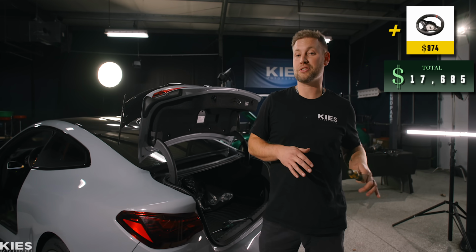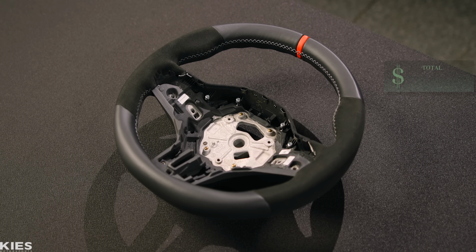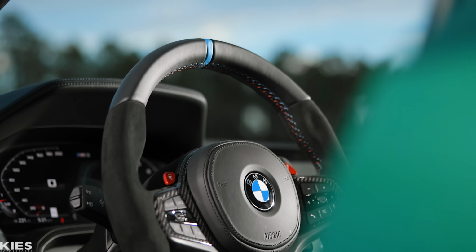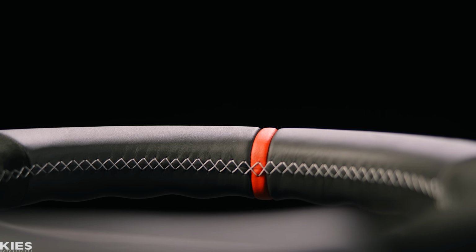Now the wheel that we're going to be installing today is technically for an M340i. The reason for that is, as you may have seen in my video, the BMW one for the G80 has a blue stripe. Everyone's like, I don't want a blue stripe, I want a red stripe. Technically, it's for the M340i, but I'm going to show you how to make it work on a G80 too if you want a red stripe and not a blue.